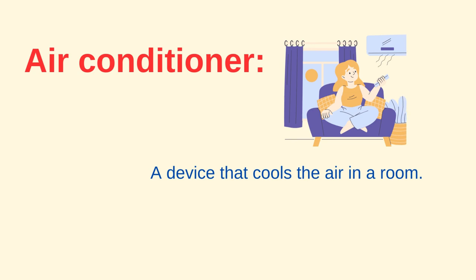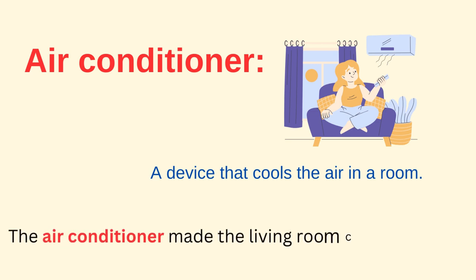Air conditioner. Air conditioner, a device that cools the air in a room. The air conditioner made the living room comfortable on the hot day.